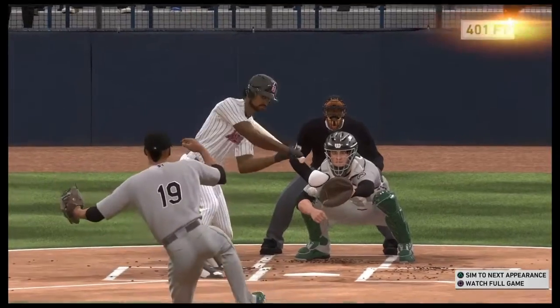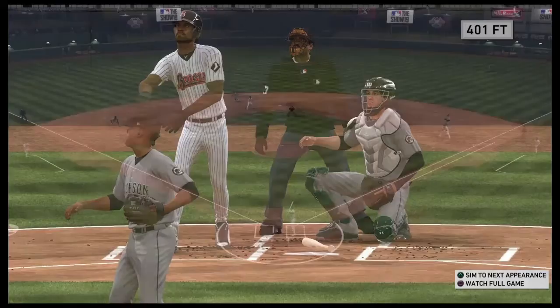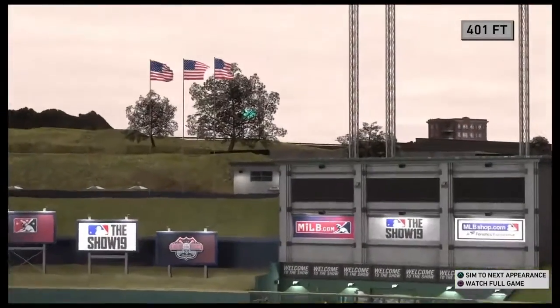Well, with no outs, you can afford to give up a single, but you can't afford to give up a 3-run homer. He just caught too much of the plate. Now he's back to the drawing board. No outs, and the inning is already an ugly one.